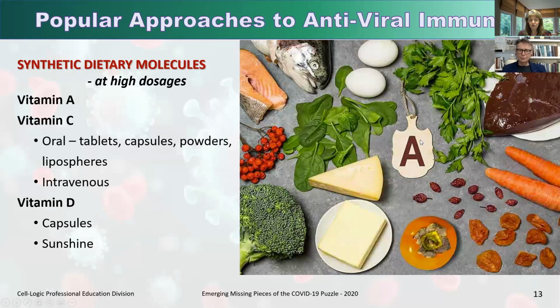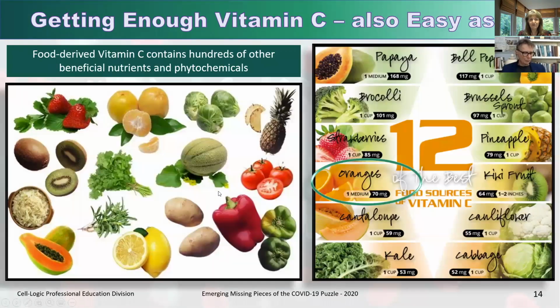So we have all sorts of opportunities to get these nutrients just by eating good food. We don't have to drown ourselves in vitamin supplements. And then vitamin C, well, it's easy to get. You really only have to have a couple of pieces a day of fruit or some of the vegetables which are rich in vitamin C. I mean, there's an orange there, about 70, 80 milligrams or something like that. For you to get a couple of hundred milligrams of vitamin C a day is not very difficult.